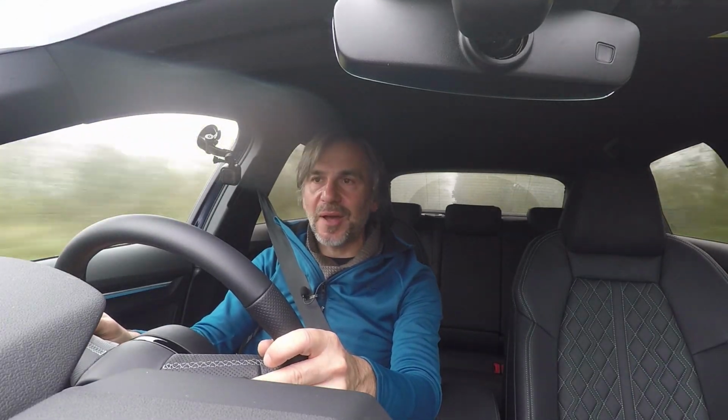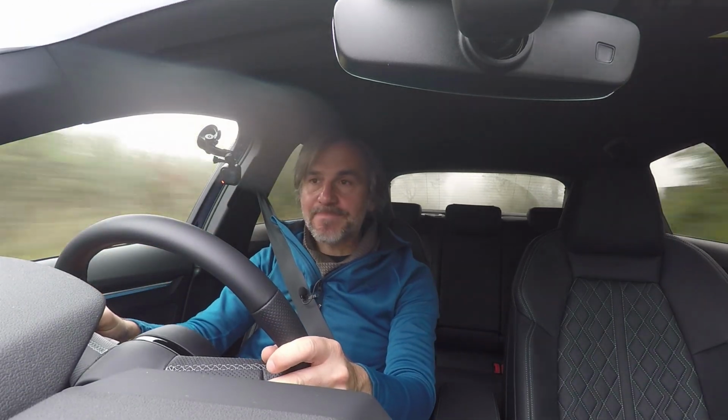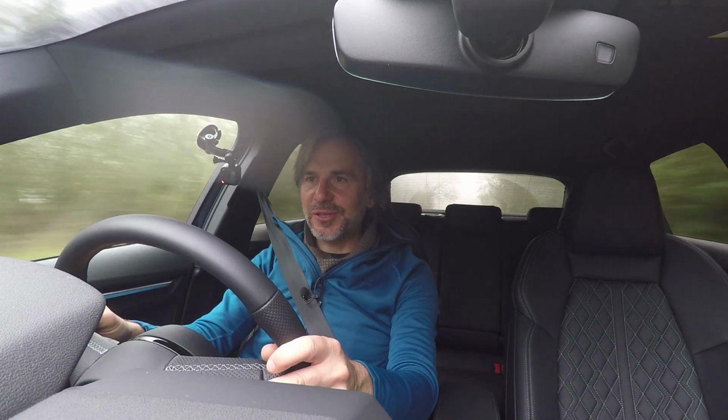It's pretty well judged, but I'd still go for adaptive dampers if I could spec them separately. And you've got to have 19s because they look so good, as you saw earlier.